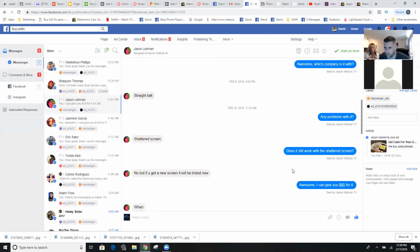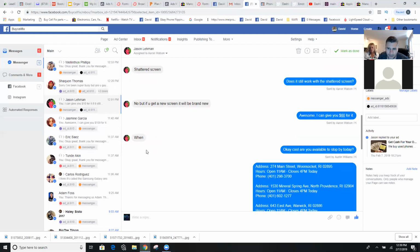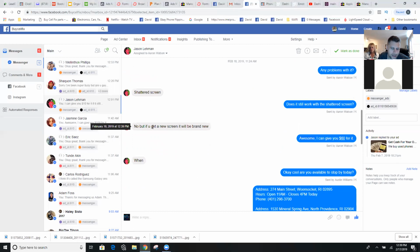So instead of saying, does it still work with the shattered screen, I might say something like, cool, do you still see the picture? And they're like, yes, okay, I still see the picture. He says, no, but if you get a new screen, it'll be brand new. And you said, okay, awesome, I give you $60 for it. Instead of saying awesome here, I would change it up, because awesome sounds out of place when he's saying no, but if you get a new screen, it will be brand new. I would say, okay, cool, okay, sounds good, I can give you 60 for it. That's a more appropriate response rather than awesome.